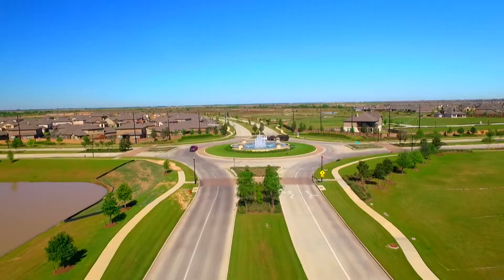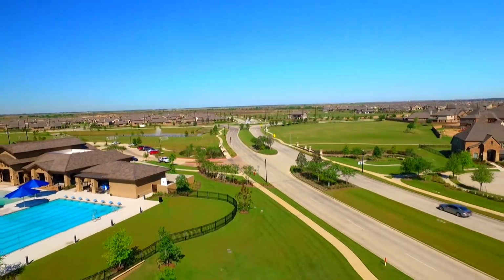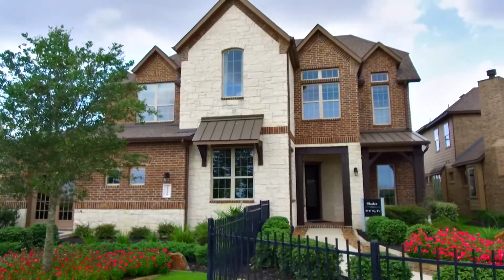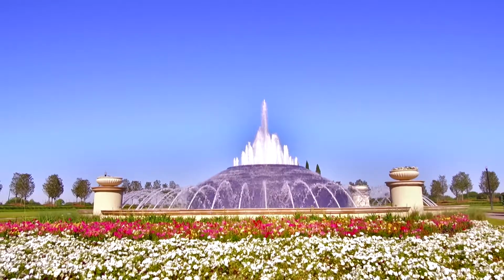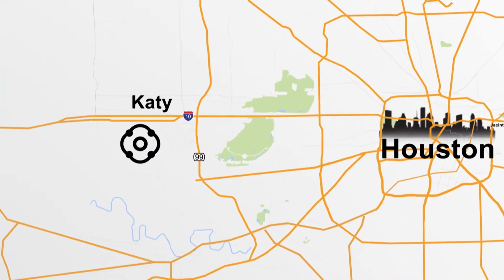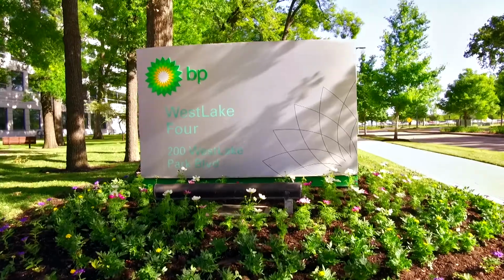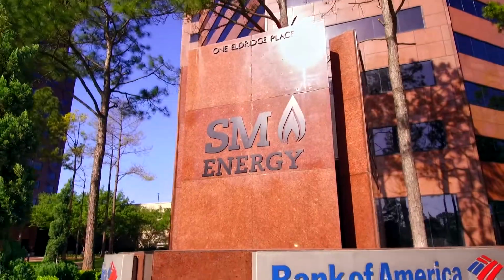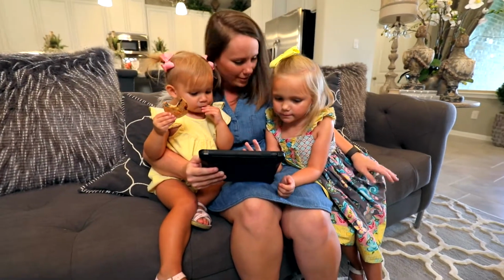From the moment you drive through Tamaron's entryway, you'll know you've arrived in more than just a community. You've entered a modern neighborhood that melds seamlessly with its surroundings. Welcome to D.R. Horton at Tamaron. Located in Katy, Tamaron offers easy access to the I-10 and the Grand Parkway. With major employment areas, such as the Energy Corridor nearby, you'll have more time enjoying your new home and not being on the road.